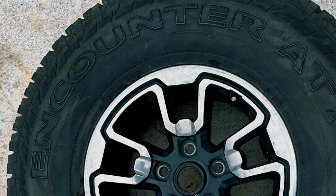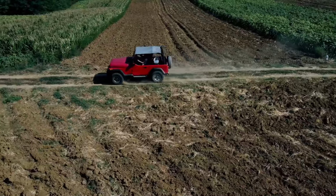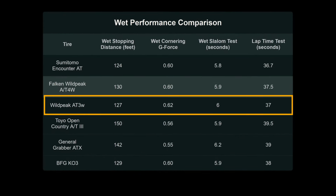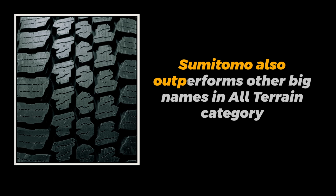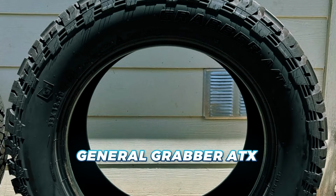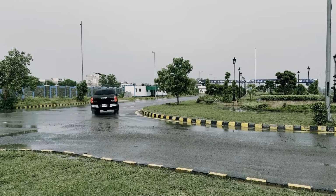The Sumitomo Encounter AT is hands down the best budget all-terrain tire. The main reason behind this is its outstanding wet traction, which most all-terrain tires lack. In our 50 to 0 miles per hour braking tests, the Encounter AT stopped 3 feet shorter than the Wildbeak 83W, which offers one of the best wet traction in its category. So yes, Sumitomo also naturally outperforms other big names like the BFG KO3, Wildbeak 84W, Toyo 83, and Grabber ATX, to name a few. Moreover, the tire also provides impressive results when it comes to overall handling and steering responsiveness.